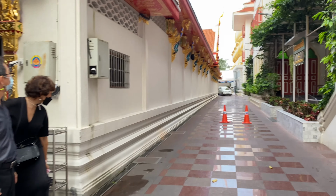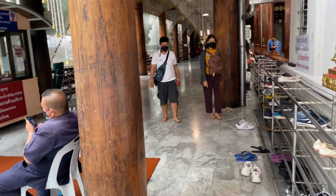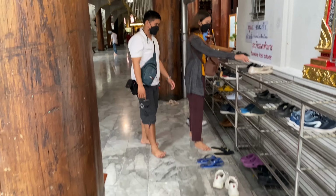Oops, before we go to the tallest Buddha statue, let's first explore this area and we need to take off our shoes.